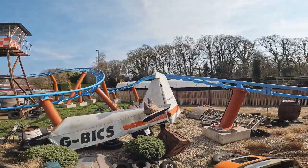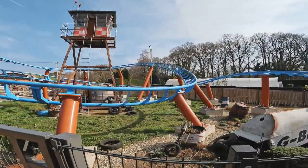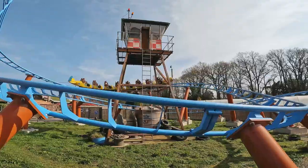So Farmyard Flyer there, obviously a coaster aimed at younger guests, but that was pretty good fun. And what I'll say is, the theming around the ride itself and the station is really impressive. They really do a good job here in making it a very immersive environment. And I also really like how the propeller on the front of the plane spins around as you go. Nice touch.